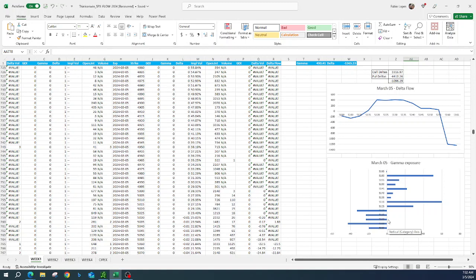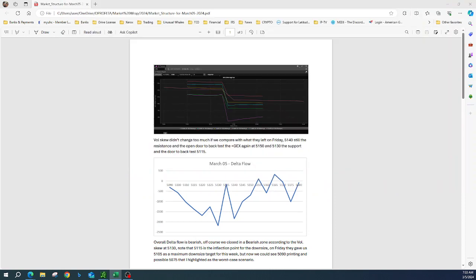Okay, so basically the levels are still the same. Resistance 5,130 is because we have higher gamma exposure, positive gamma exposure, right? Inflection to the downside, maybe viable region, 5,115. If you break down 5,115, we have the minus GX intraday at 5,100. Breaking 5,100, I'm looking for the worst case scenario at 5,009. Exactly the same as yesterday. Okay? Didn't change at all.